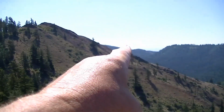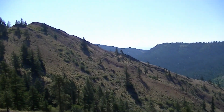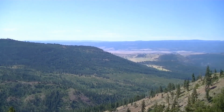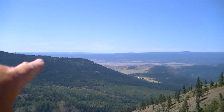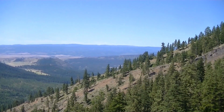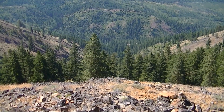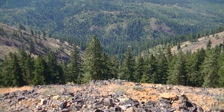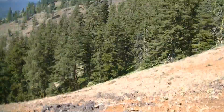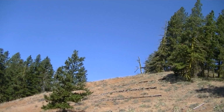You can see Green Canyon right there, and right down in there you're looking into the valley, the Upper Thorpe Valley over there, and down in there is the Tiana Way, and right below me First Creek. But last year we were up there, probably on the other side of that hill.